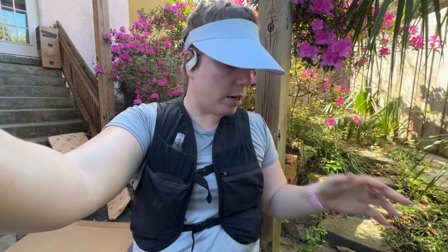I find that these have the tie at the top. It took me a little bit to get used to them. Probably could use the chafing gel today, but we're going to go with the vibe. And honestly, these shoes are so comfortable. This is probably one of the most comfortable running outfits I could wear, and it's perfect.